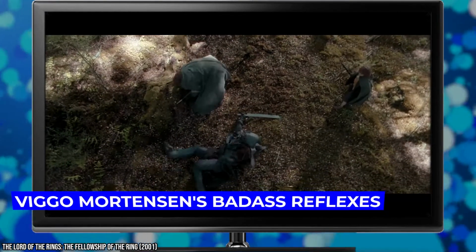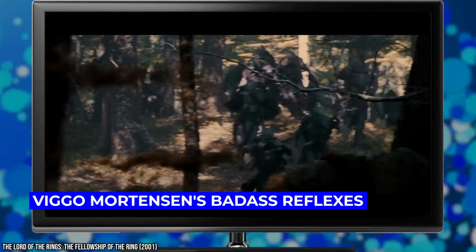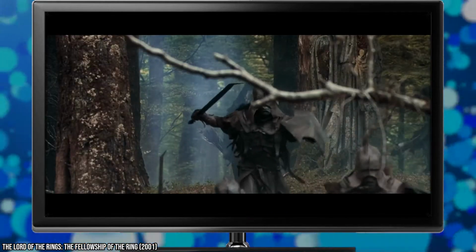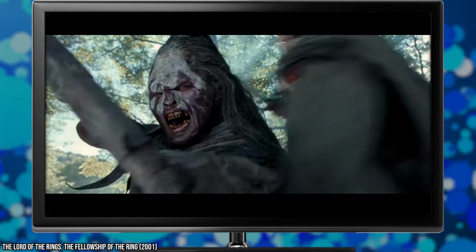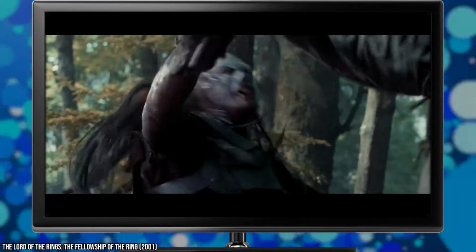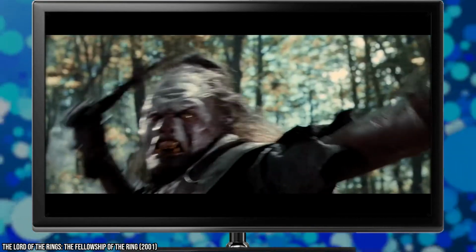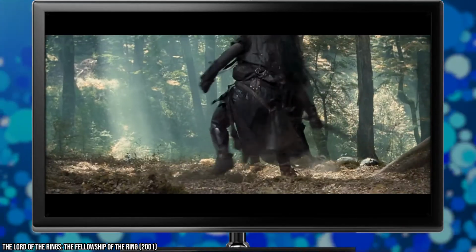Viggo Mortensen's badass reflexes. Back to the Fellowship of the Ring for the next piece of trivia. The movie's climax reaches its apex when Aragorn, son of Arathorn, fights off the Uruk-hai forces after their violent tirade, which ultimately results in the death of Boromir. During the one-on-one fight with the Uruk's monstrous leader Lurtz, Lurtz pulls a knife out of his thigh and throws it right at Aragorn, which Aragorn manages to deflect with his sword just in time.